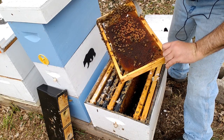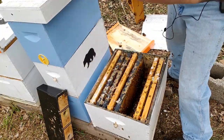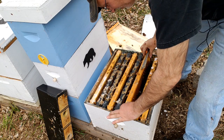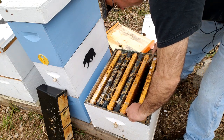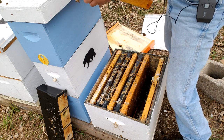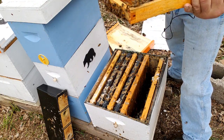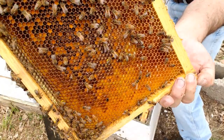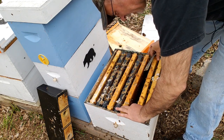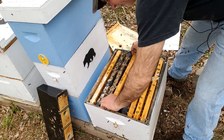Open brood there. Some eggs. Kind of spotty, but... Not sure where the queen is. Good honey there. Lots of pollen in there. Look at all that pollen in there. Good pollen frame. Okay. I'm still gonna feed them.